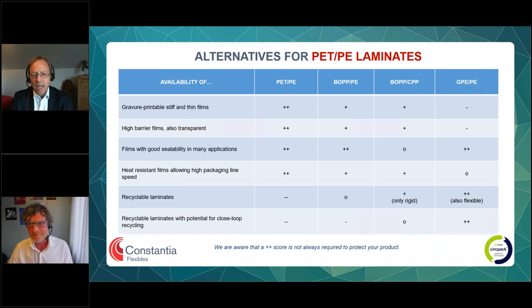Yeah, when we started our journey on the mono PE laminates, we had a look at what is possible with different polymers. And indeed, our industry has optimized the good old PET PE, PET alu PE, PET mat PET PE structures for decades. They are lightweight, they have really good performance, no question.